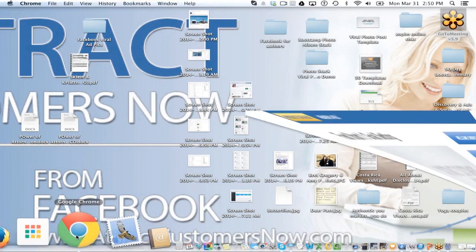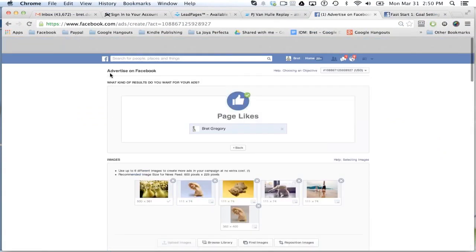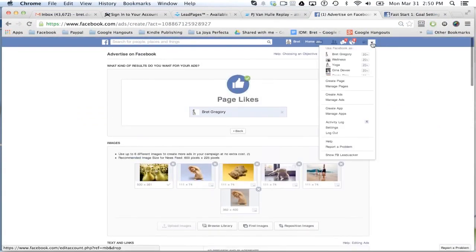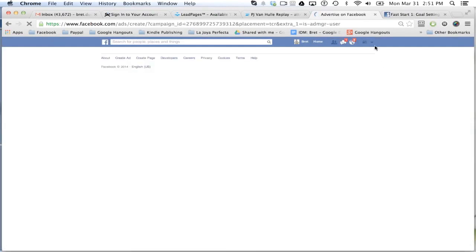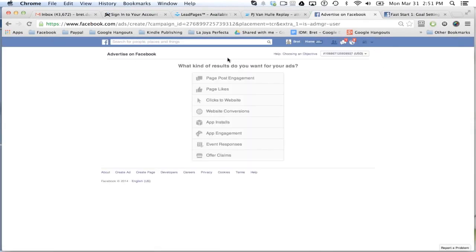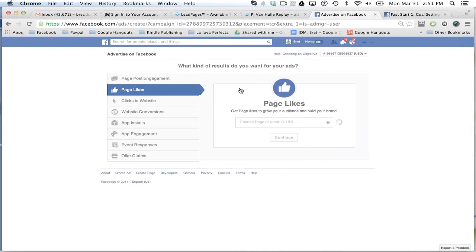Alrighty, so here we go. So we're going to Facebook right now, and so how do you get to your Facebook page? The first thing you do is click up here on this drop down, and you can click on Create Ads. So I'm going to click on Create Ads. And then it's going to give me these kinds of questions. I can do a page post engagement, I can do page likes or clicks to the website. Since we're trying to get page likes, I'm going to click on page likes.